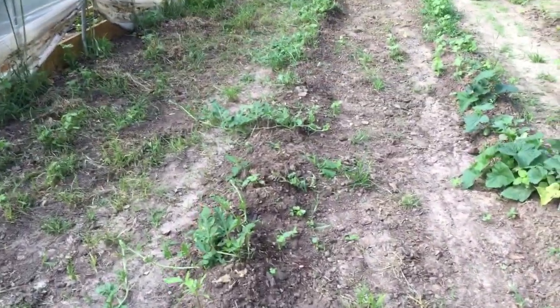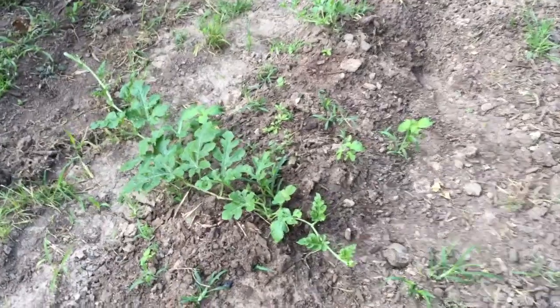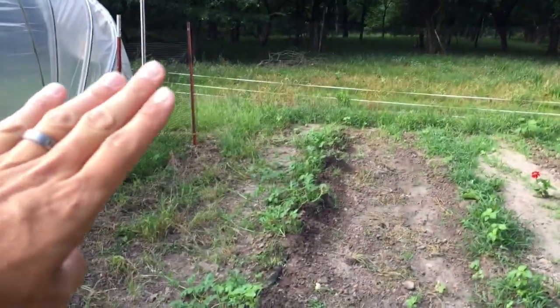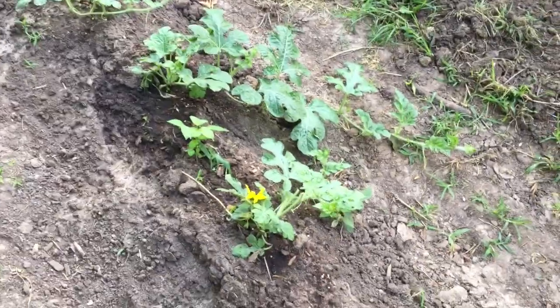Houston's watermelons. Everybody wants to know about Houston's watermelons. Look at that. They're starting to vine out. Starting to get some vines on them. Those down there, never mind the grass, but doing really well. These here are vining out. Got to control some grass, but they're growing.